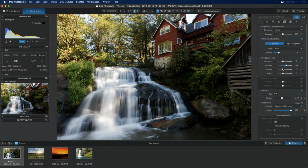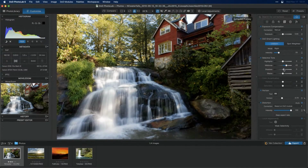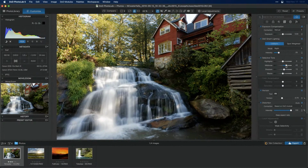So go into my selective tones, maybe pull up the shadows. Do I want to do that? Yeah, a little bit. Not too much. Kind of like a little bit of contrast down at the bottom. But the midtones, yeah, those can come up a bit. So that's looking pretty good. This area here now, I feel like it's too bright. My eye is just going up here.